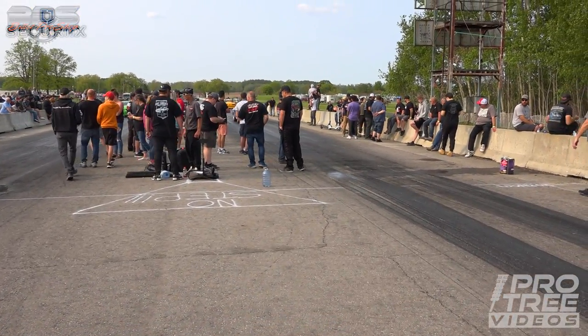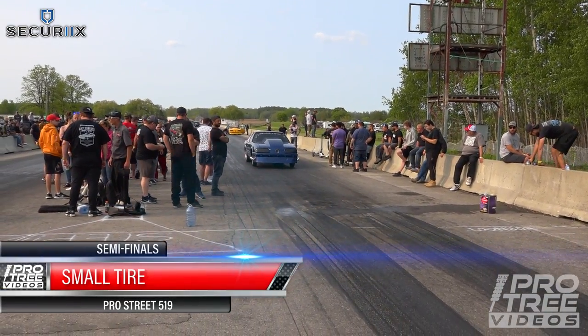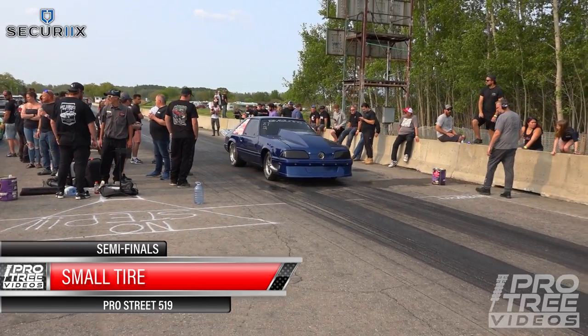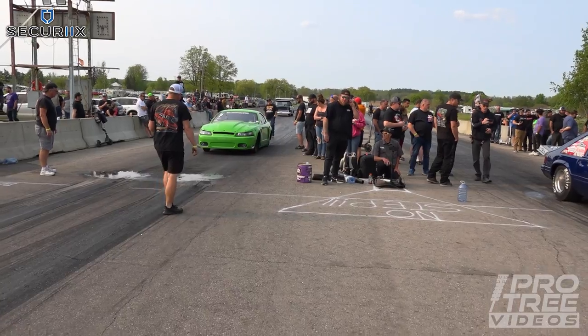All right, semifinals for small tire. We got Matt Granby, LS powered turbo Fox body. He's going to go up against Wajdi and that twin turbo small block Ford.